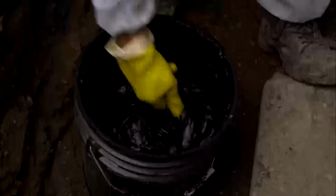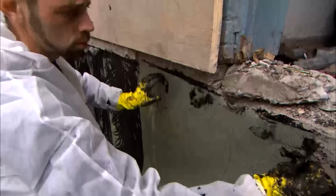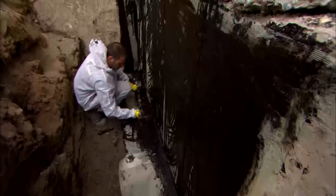The drain has been scoped and it's clear. And today's building code is only foundation coating. Nothing is required to actually be waterproof. We coated the wall with a rubberized membrane. Then we embedded a fiberglass mesh. And now we're coating it for the second time with the rubber membrane.